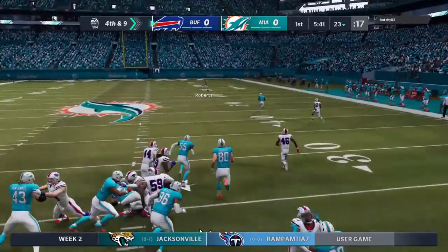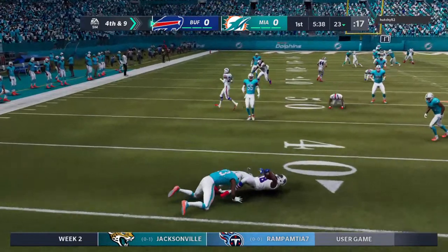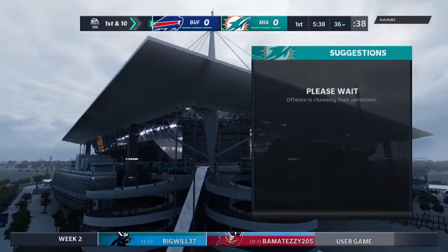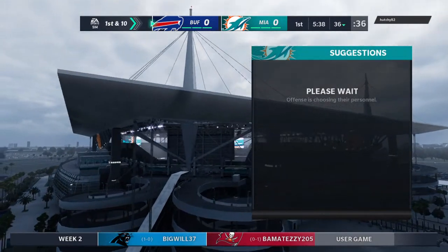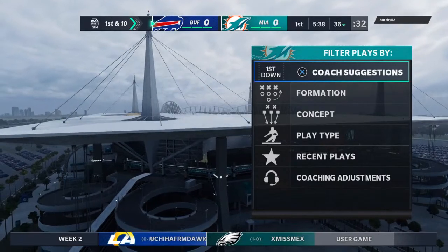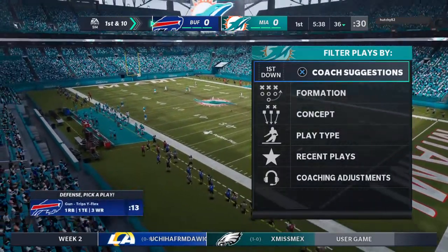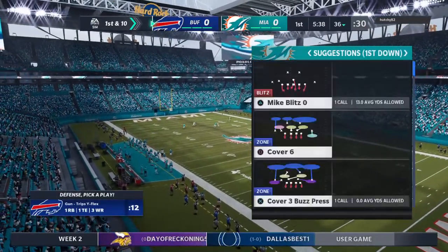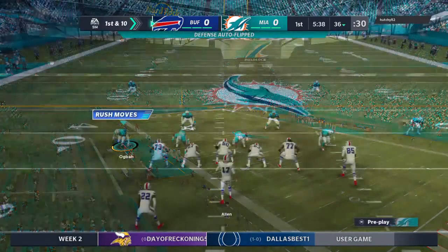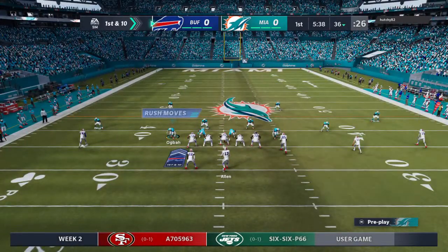Only 2 punts for him last week in the loss as he gets this one away. Here now Roberts. We'll call that a punt of 38 yards officially. And the Bills will take over the football with a 1st and 10. 36-yard line. Good job, man. Allen and the Bills now with a 1st and 10 at their 36-yard line.